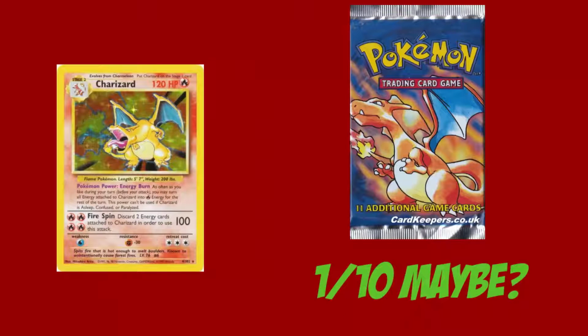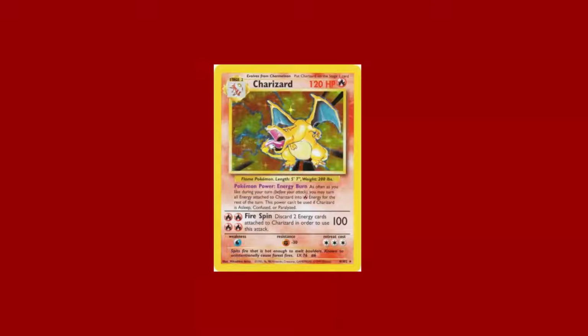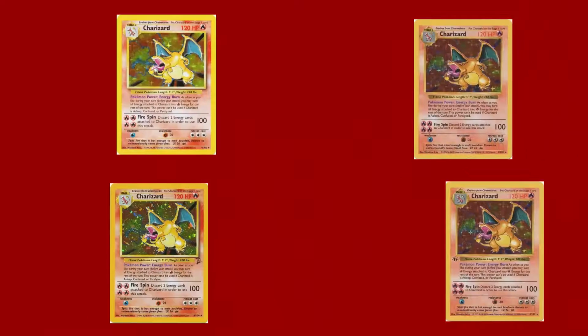You would maybe get one in every 10 or so packs, and the chances of pulling a Charizard were slim to none. This boosted the card's popularity and by extension, everything Charizard. And for those of you lucky enough to still have one, I'm here to tell you, you may have a small gold mine on your hands. Okay, now let's get to the meat. You must be asking, how much is my Charizard worth? Well, it depends on which version you have.